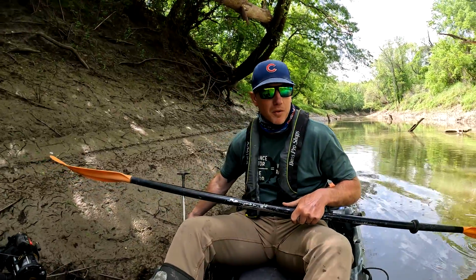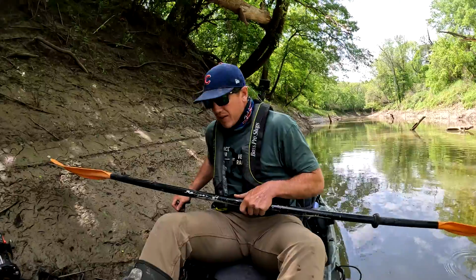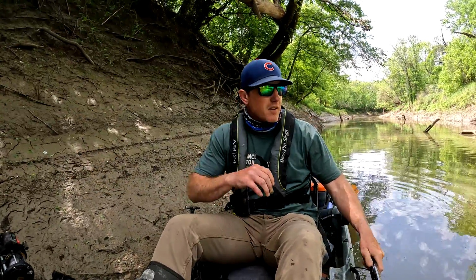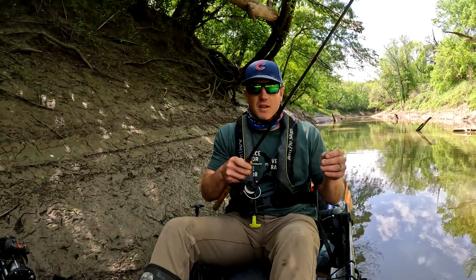There's a piece of timber over there we're going to go investigate here shortly. It's the best looking piece of flathead cover I've seen yet. Alright, let's see about this flathead down here.